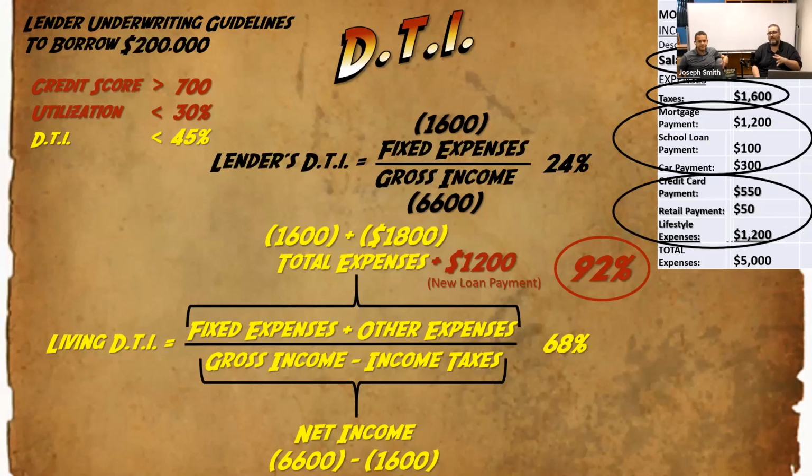But if you are going to take on new debt, you need to know what that's going to cost you and how that's going to impact your debt to income ratio. Because I guarantee you that if your debt to income ratio is too high, there ain't nobody who's going to lend you money for anything.